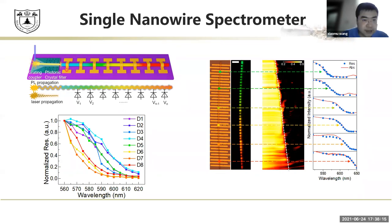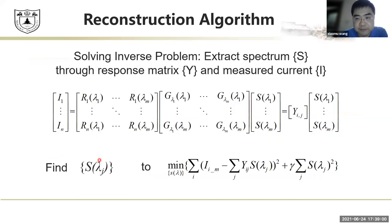And an input light can be differently absorbed and produce the output photocurrent at each point. So for example, we test the band gap. This is the PL image of this nanowire, and this is the absorption of this nanowire. And we also test the photocurrent spectrum, that is the photocurrent response at different wavelengths of each device, from D1 to D8. And then by this method, we can get a matrix. We call this matrix the responsivity matrix.